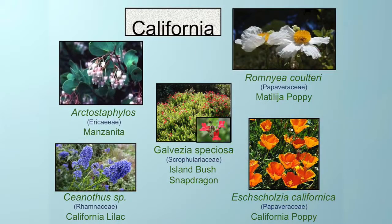Ceanothus, did we pass that around? Yeah. Pass that around. Okay. Very popular California native, and of course, California poppy. Let's take a look at some other things.